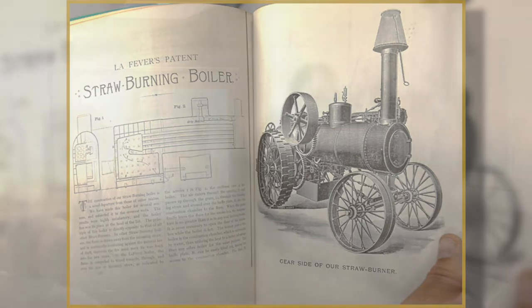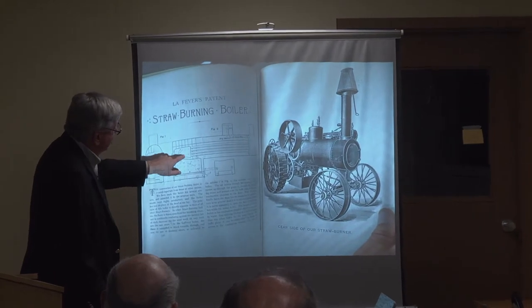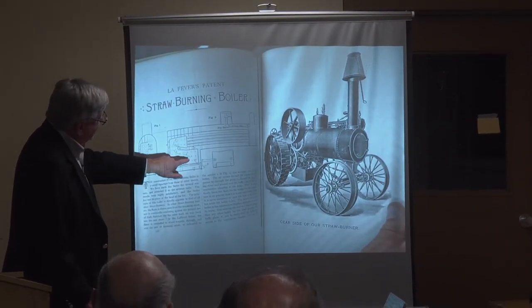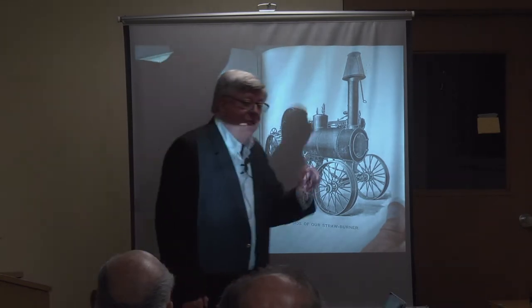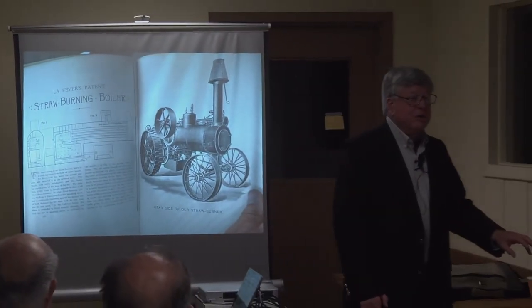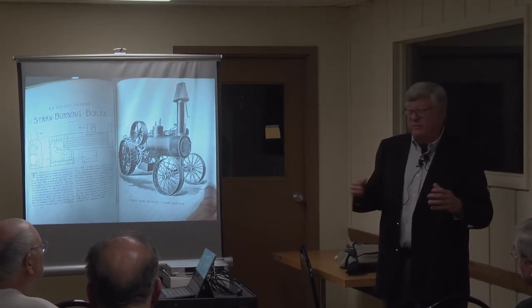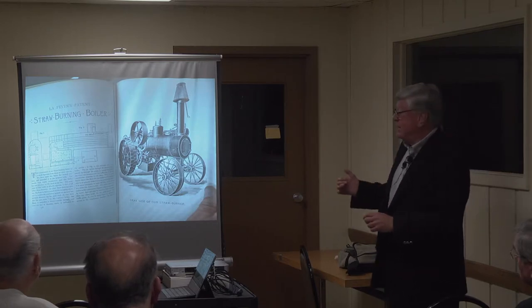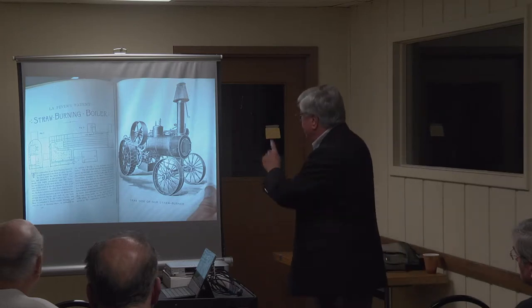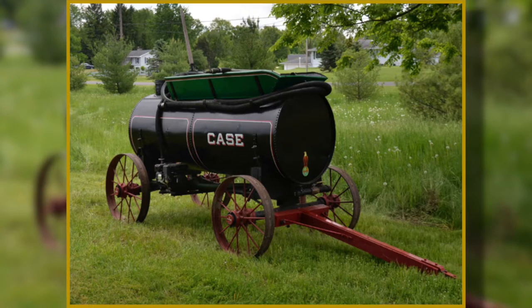What it has, you can see here at the top, is the shelf that comes out, and that's part of the water jacket. And this way, you get more heat from bottom and top. So you can throw straw in there and burn the straw. And oftentimes, that would be the way to fuel these things out in the field: you've got all the straw, what are you going to do with it? Well, you throw it in and use it as fuel. But it did take a little bit of a different engine. You could still burn wood or coal in it, but straw burners were an option. And that was something that Menard Lefevre invented here in Battle Creek.